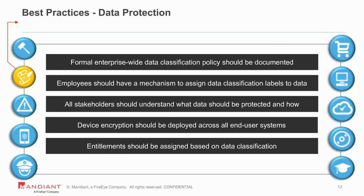Number three, all stakeholders should understand what data should be protected and how. This is a continuance of the trend of providing two-way methods of communication between those that handle assets and information and those that are in charge of oversight. This element also blends in pretty nicely to data discovery processes and initiatives. Basically, the thought here is that if you're unfamiliar with what data your organization currently handles and maintains, how can you be proactive in protecting it? So having that visibility is definitely critical to a proactive security posture.